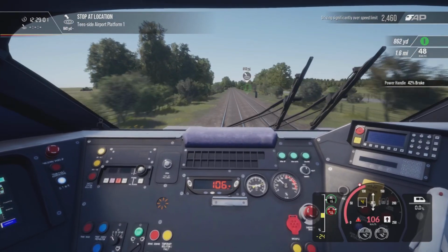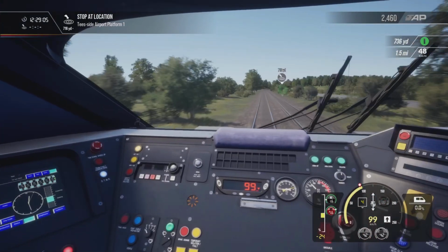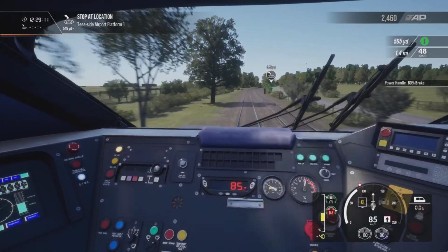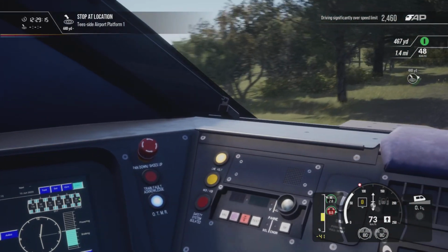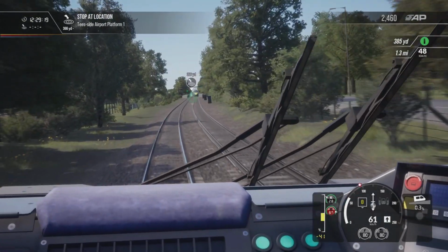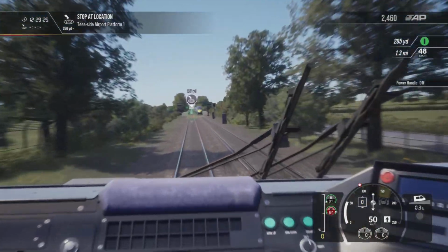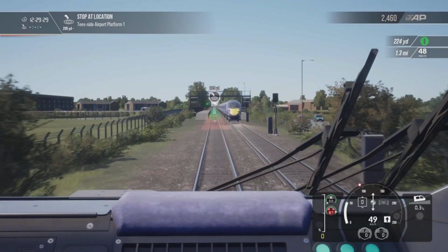Okay, start slowing down a little bit more as we arrive at the airport of Mundo. Right, slow down. There's the airport over there. Ooh, we have a Javelin at the same stop. Oh, it's going forwards, so it's okay.